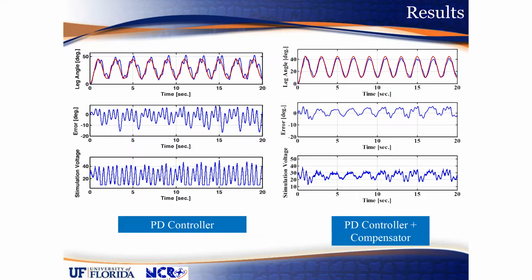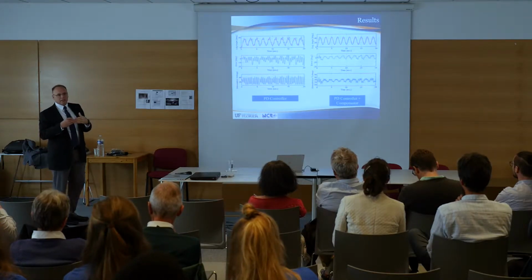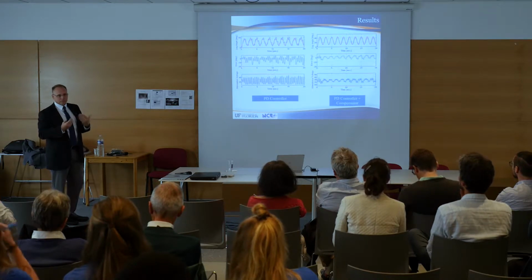You can see that the desired is the red plot and blue is the actual. And you can see that the actual follows the desired a lot closer on the right-hand side when we added in the delay compensation. The errors are smaller, and the stimulation that we're applying is also smaller, smoother, it's more comfortable.